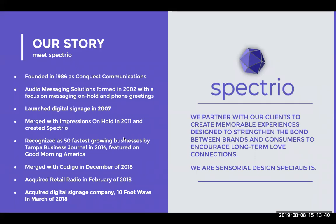So, company's been around for a while. 1986, formed as an on-hold company. The first several acquisitions were certainly within the on-hold space. They would buy up smaller companies that had a good recurring revenue of on-hold clients, because it's very, very sticky. Once people have an on-hold client, an on-hold service, much like a website, they don't change it too often. They kind of stick with what they have.